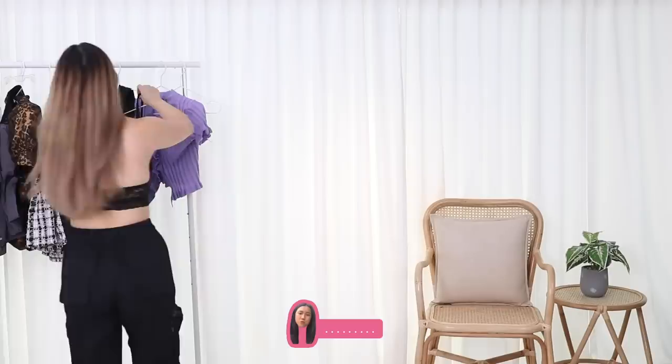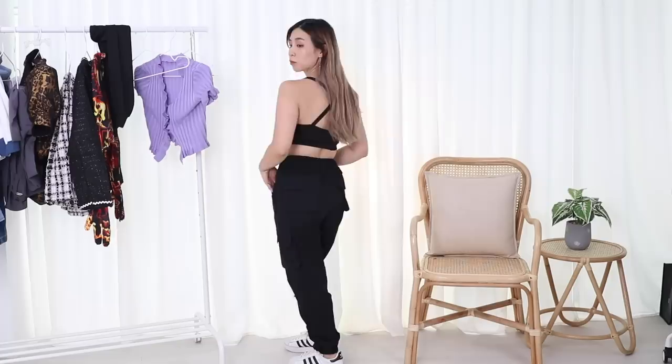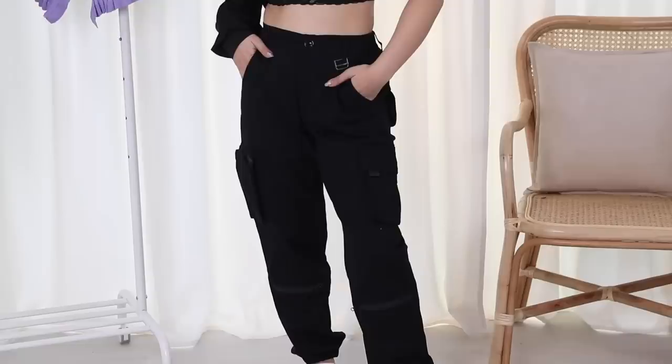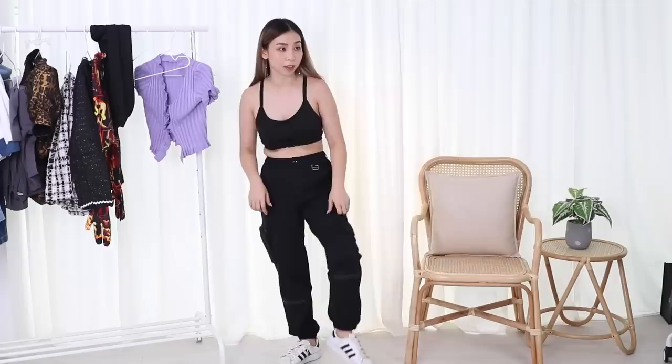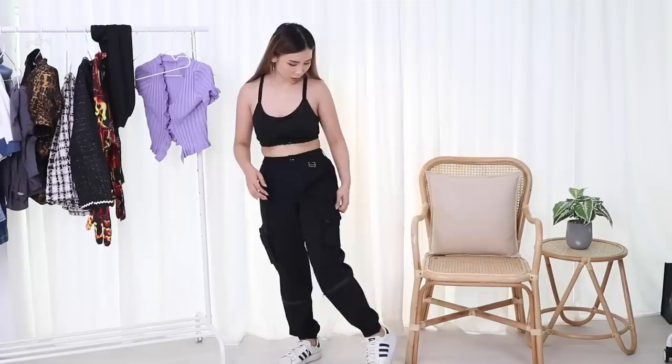Oh guys, I'm actually really feeling this outfit. I look like I'm legit going to a dance class, maybe not dance like that, but the black cargo pants I'm really digging. They're really, really comfortable. They fit perfectly around my waist, and the length is good as well because of that elastic. So with my Adidas, it looks quite nice.